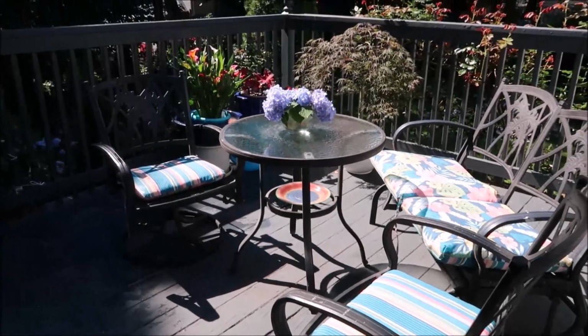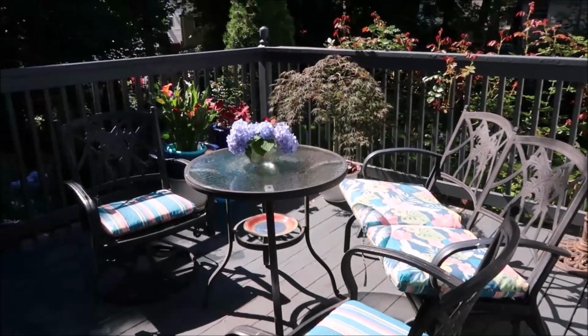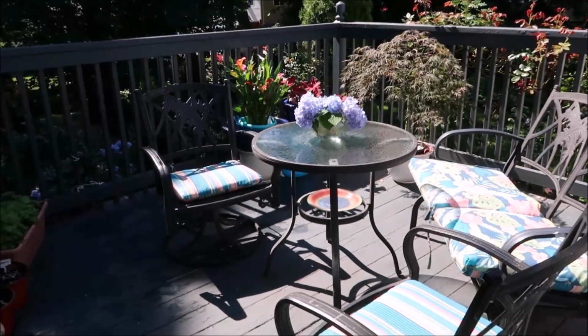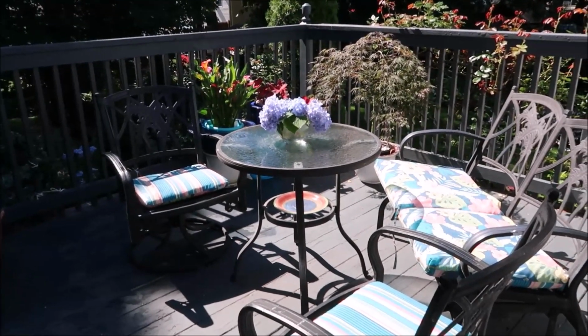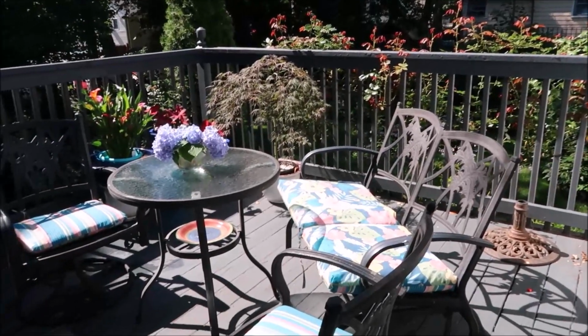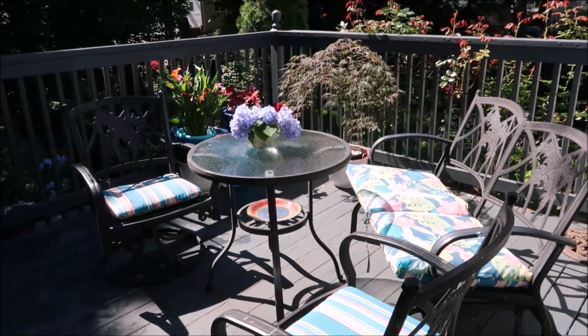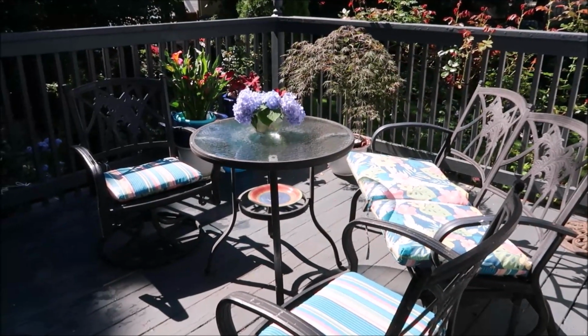Good morning, and welcome to Catherine's Garden. Well, today is July 18th, and it is a Saturday morning. It's around 10 o'clock, and this is what my garden looks like at this time. The sun starts to shine on the deck, and the plants are taking in the sun. Today's going to be a warm day.